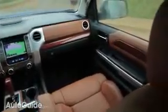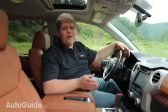On the old Tundra interior, Toyota actually went a little bit overkill with the size of its knobs and buttons, again, trying to be more Americanized. This Tundra features much more regular size knobs, and it doesn't look so kitschy as the old truck used to.